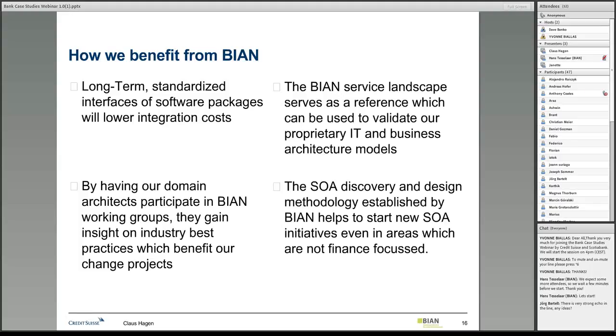And they are summarized on this slide, and then I give you more details on each of them on the subsequent slides. So basically, in addition to the long-term benefit of having standardized packages which reduce costs, we see the benefit of having our architects participate in BIAN working groups and learn what others are doing and benefit from this.